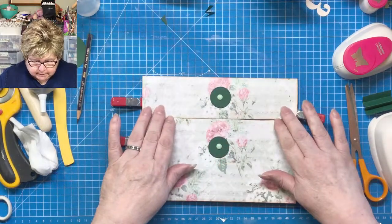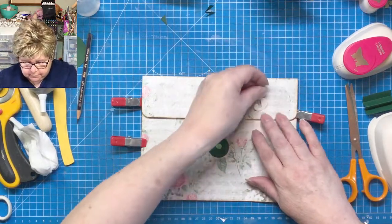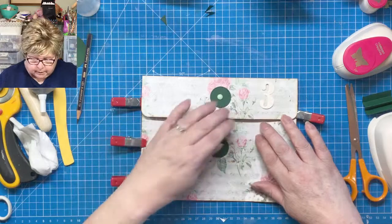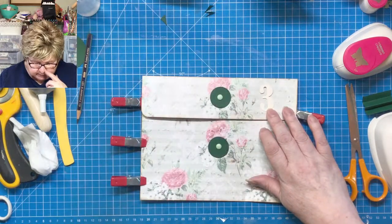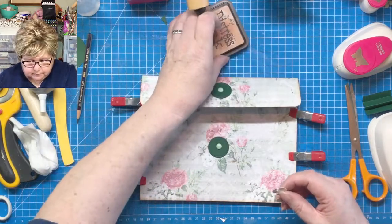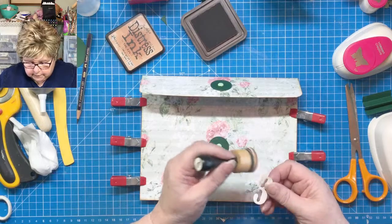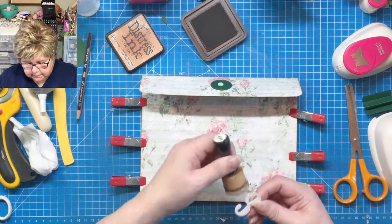Right, so that's that. Needs a string on, obviously. What am I going to do with this number 3? I don't really want it to be green. I'm just going to ink around it and see what that does to it. Might just make it stand out. Oh, it's going to be awkward. I want to ink this.